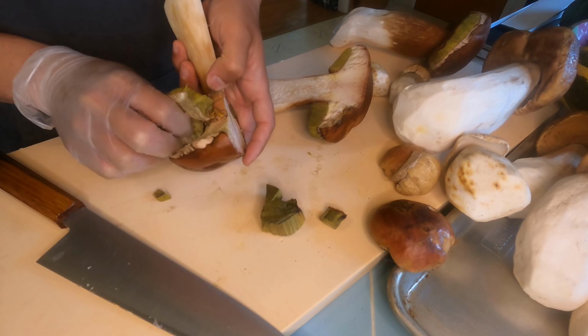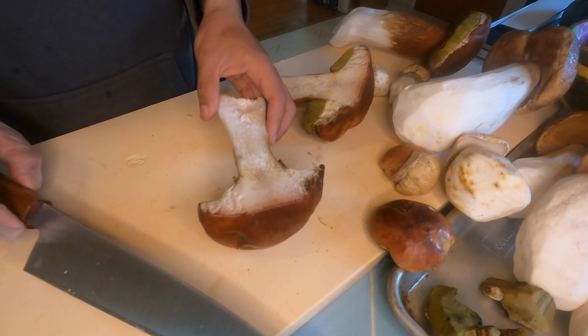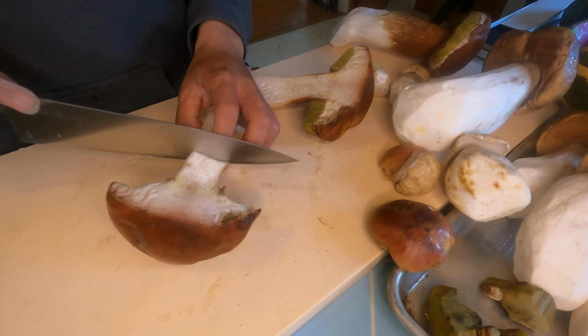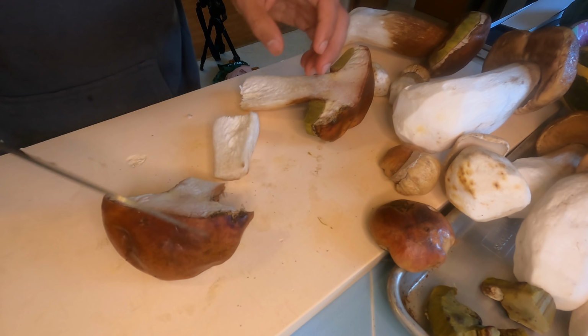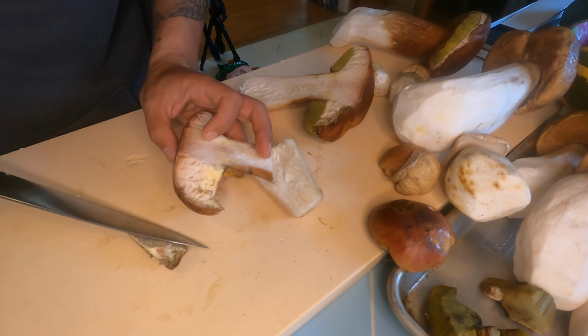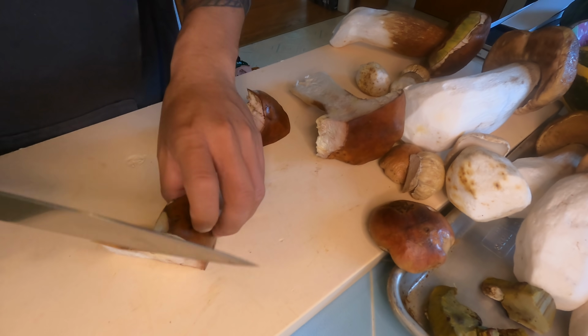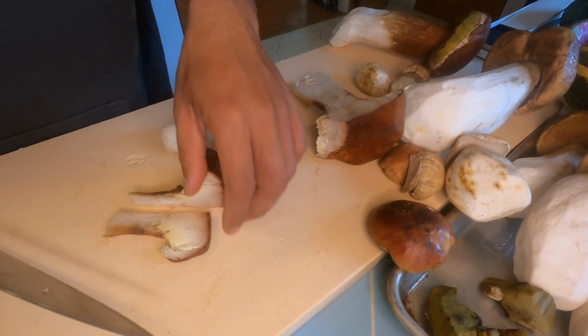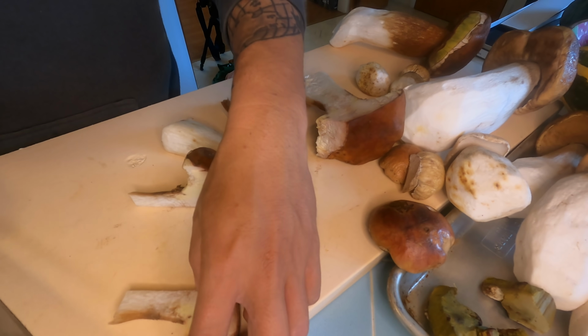So we're going to take that off. Now this is a little too long to make chips, so I'm just going to cut it right about there. I'm going to cut this part off. I can tell there's a lot of bugs that have been around. So I'm going to slice these up, maybe 1/4 inch or a little less than 1/4 inch slices.